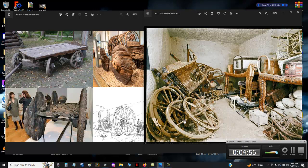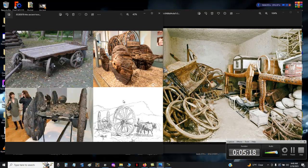They do what they do, because we know these things over here, these animal shaped beds. So that's what these are, like beds. They're being used like tables, but they're beds. Those are carved with wood and stuff. But anyway, wheels. So ancient Egyptians had wheels.